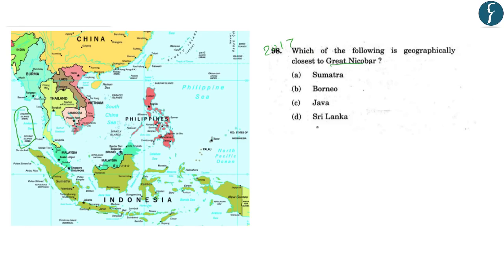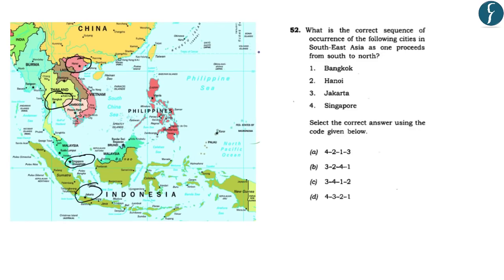Java is here. So the correct answer is A. There was a question in the year 2014 which read, what is the correct sequence of occurrence of the following cities in Southeast Asia as one proceeds from south to north? The names of the cities are Bangkok, Hanoi, Jakarta and Singapore.